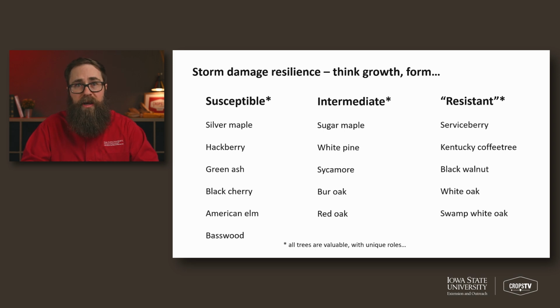Middle of the road, intermediate, you have things like sugar maple, white pine, sycamore, bur oak, red oak. And then what I'll call resistant, and I say that because with 120-mile-an-hour winds, most trees are going to be impacted to some degree. You've got things like serviceberry, Kentucky coffee tree, black walnut, white oak, and swamp white oak. Now think about the growth form of these species. They often have stout limbs, they often have fewer limbs, and they often have less dense canopies than the species in the susceptible category. So stout limbs, and less wind drag with less overall leaf area with these more resistant species. So just something to think about.